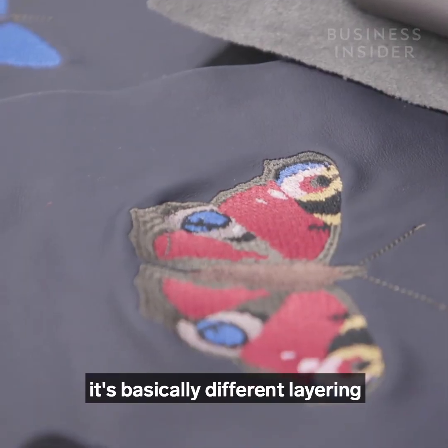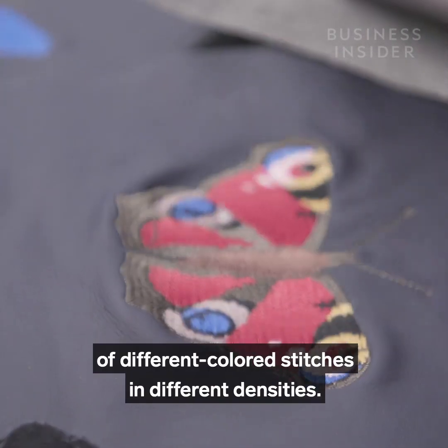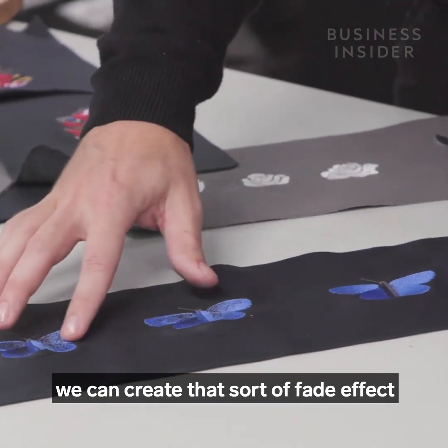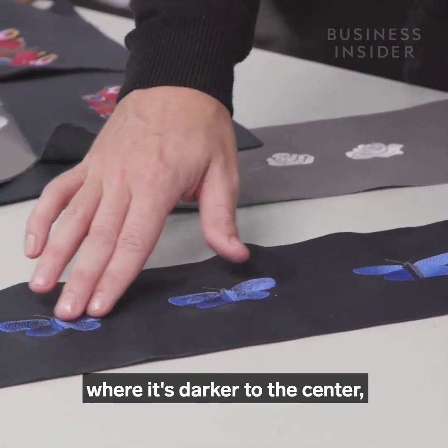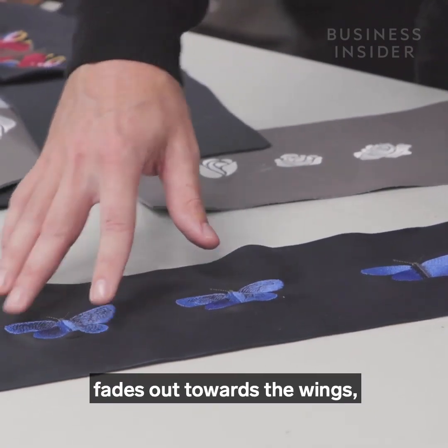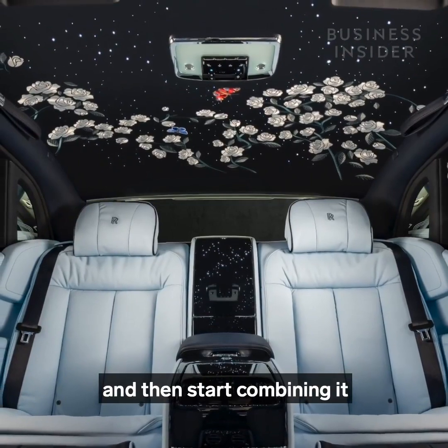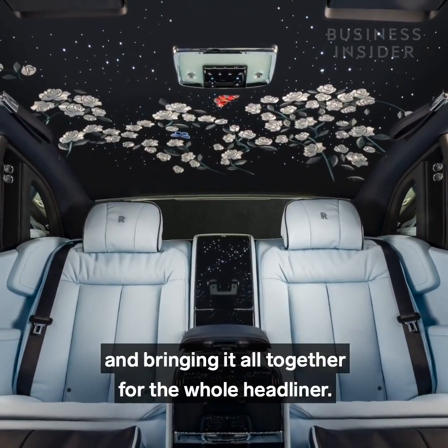So you can see here it's basically different layering of different coloured stitches in different densities. And by building those up, we can create that sort of fade effect where it's darker to the centre, fades out towards the wings, fine-tune them to the quality that we'd expect, and then start combining it and bringing it all together for the whole headliner.